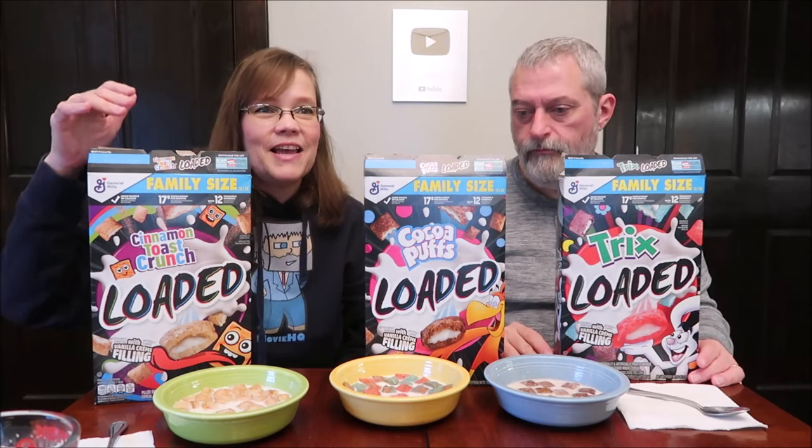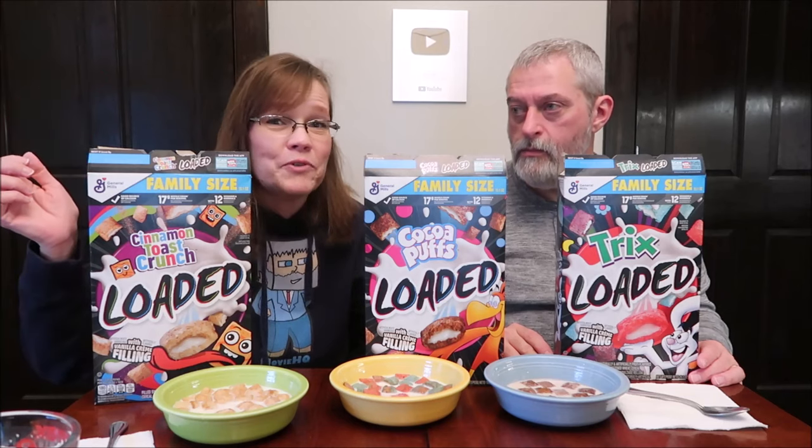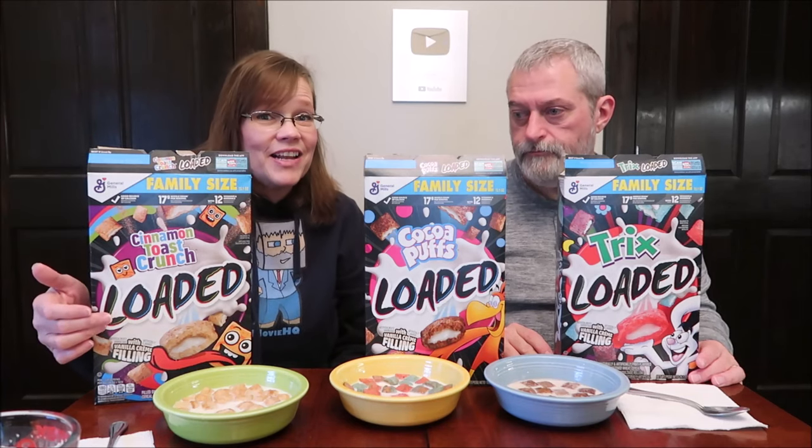Truly, though, I would just as soon have the Cinnamon Toast Crunch cereal as this one, because it's not as strong as Cinnamon Toast Crunch. And I honestly don't think it comes across as sweet, even though it has that vanilla. I think regular Cinnamon Toast Crunch is better than this.